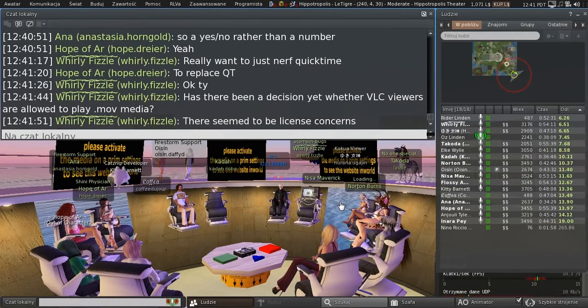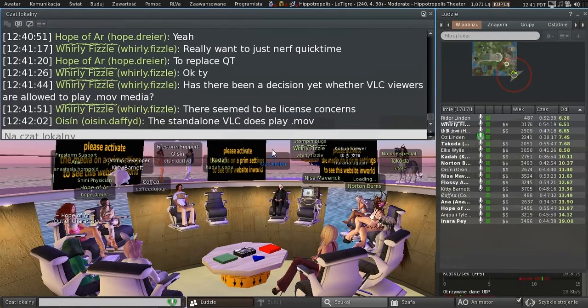In the future, in the 64-bit project, we will get rid of direct use of QuickTime, even on the Mac, and we'll replace it with VLC just so that we're doing the same thing everywhere.